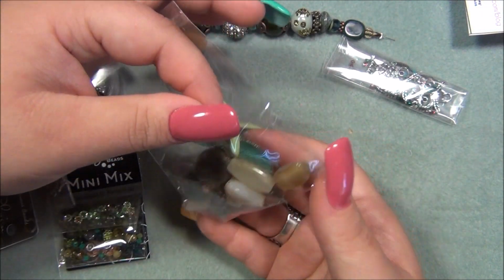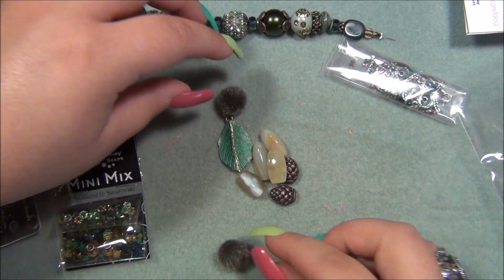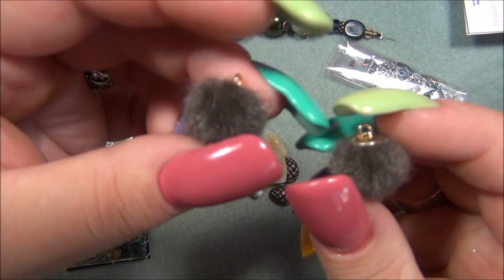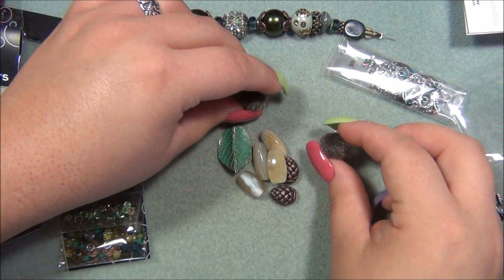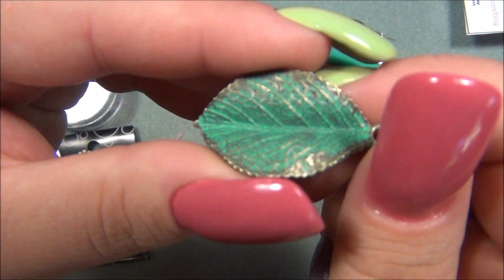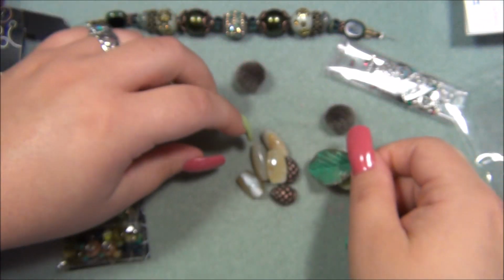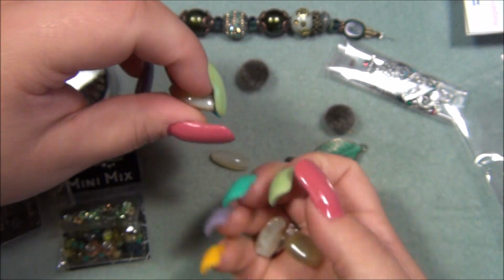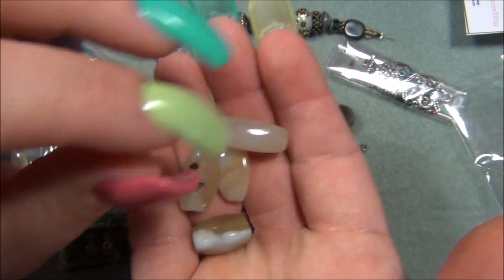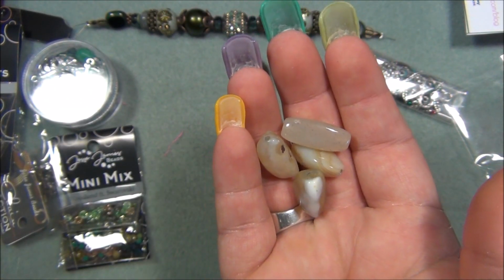I think this is the first time I've gotten gemstones from them, and ceramic. These are so cute. I love this color. This leaf is gorgeous. It's patinaed. My favorite color. It's double-sided. That is so pretty. And then there are these beads here. Gemstones. And it probably tells you on the card what they are.